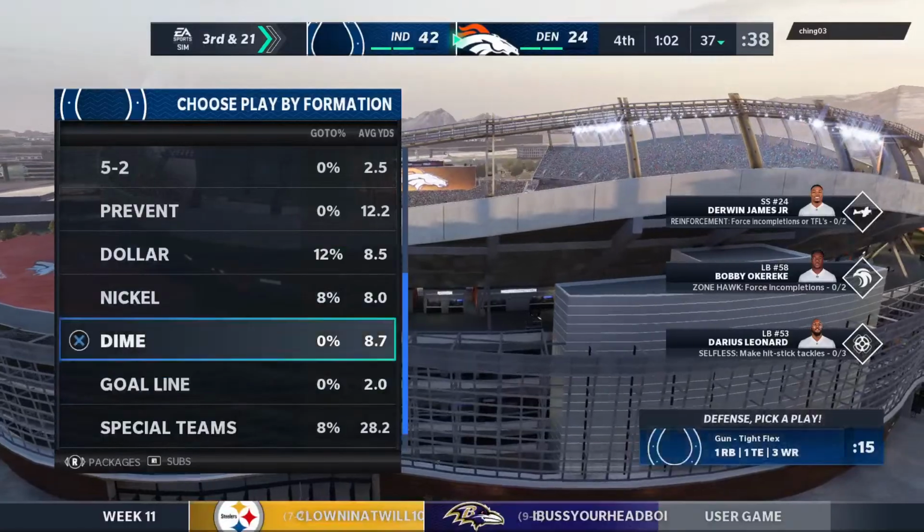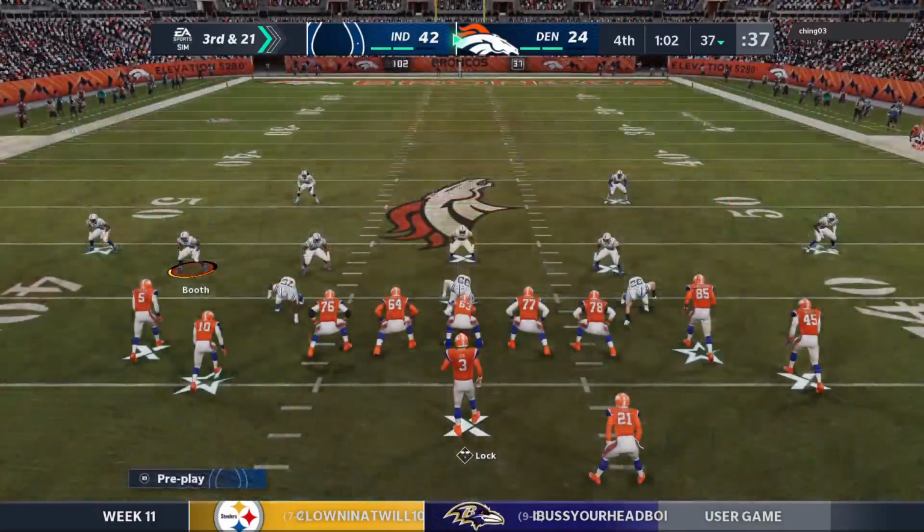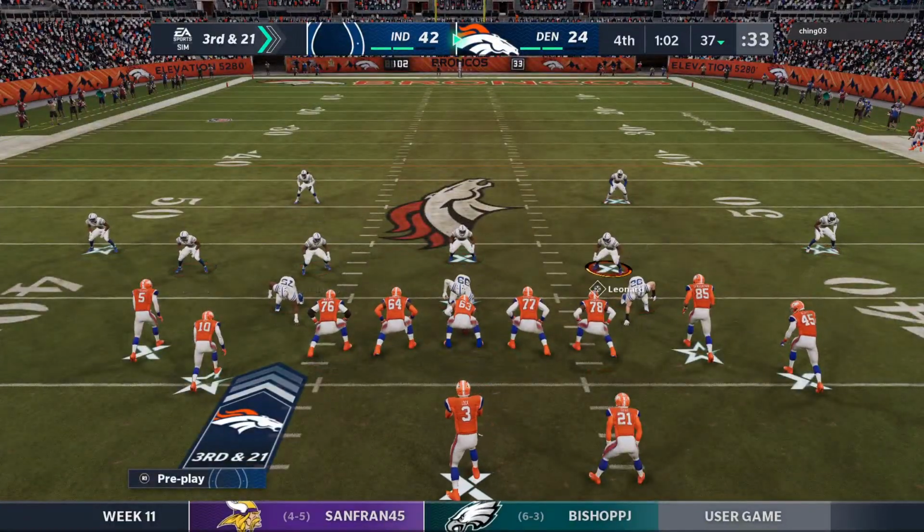My goodness. Incomplete. We've seen that the deep ball's been a part of their game plan all afternoon, but they've had trouble hooking up on it, unable to successfully find the end zone over the top.